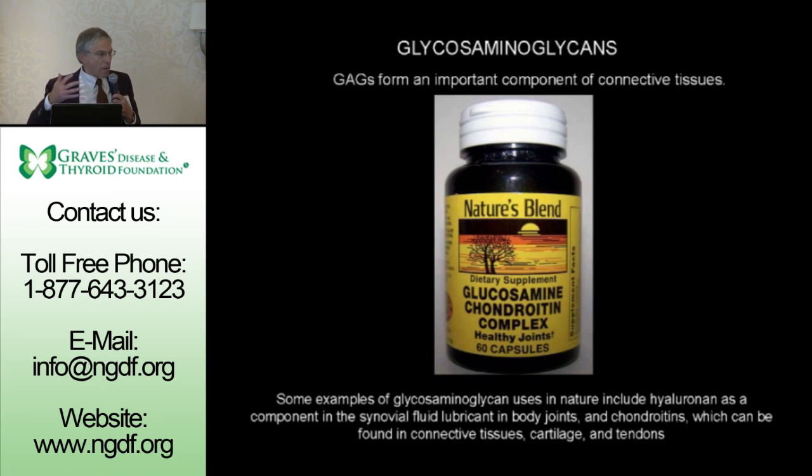So I know a lot of you probably, how many are on glucosamine for their arthritis? Yeah? All right, well, you are taking glycosaminoglycans. These are normal substances in synovial fluid and joint fluid, the normal components of connective tissues, cartilage, and tendon, and they tend to accumulate in states of underfunctioning thyroid.